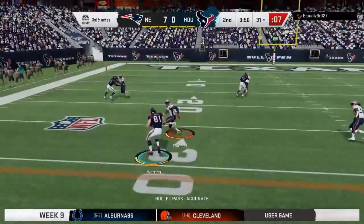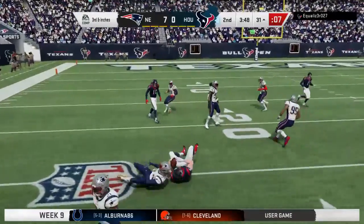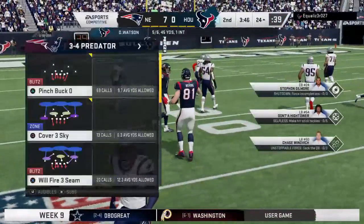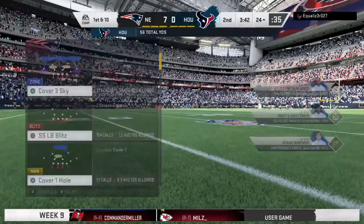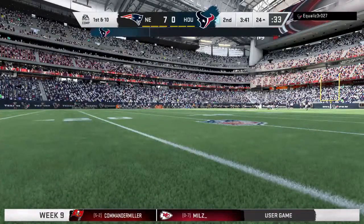Watson on 3rd down. Completes this to Waring, and he gets the first down here as he's taken down at the 24. His first catch, good for 8 and a first down.